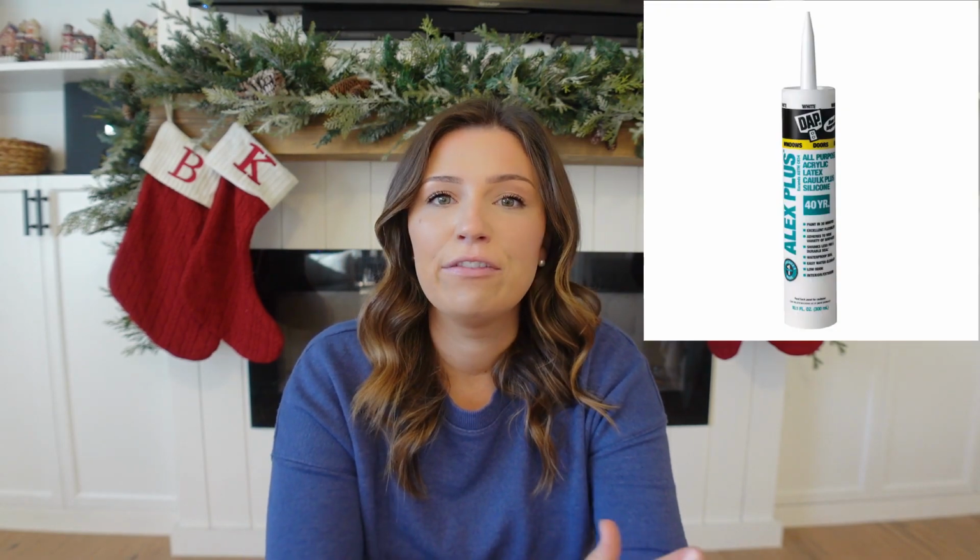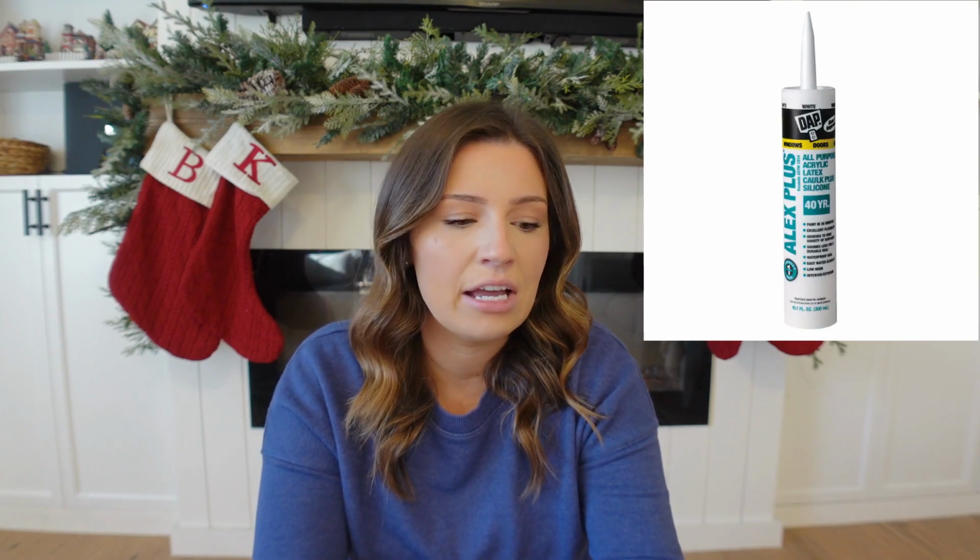I use a flexible latex caulk. I just get it from Lowe's. I'll link that down below. That is my favorite because it doesn't seem to crack as much. When I did the kitchen sink, for the caulk around that, I used a specific kitchen and bath caulk because it is made to be around water.